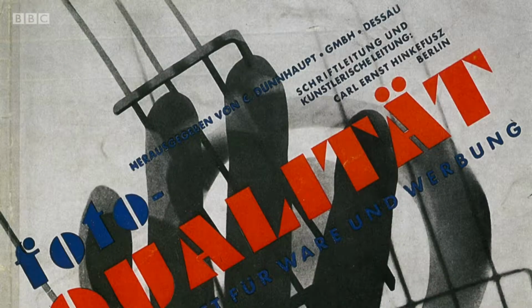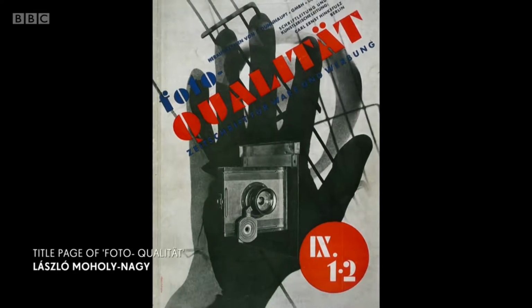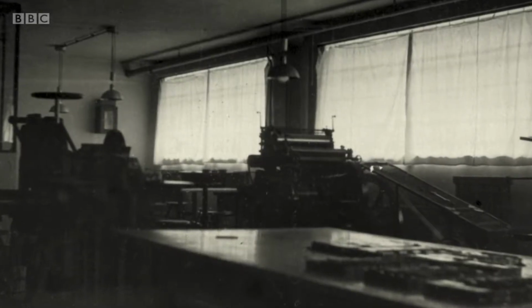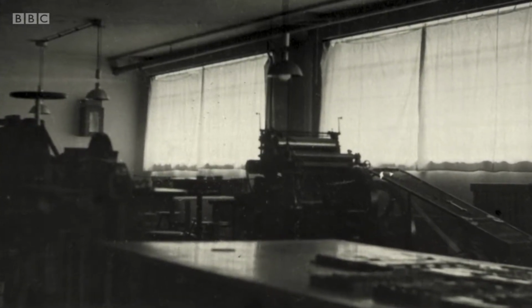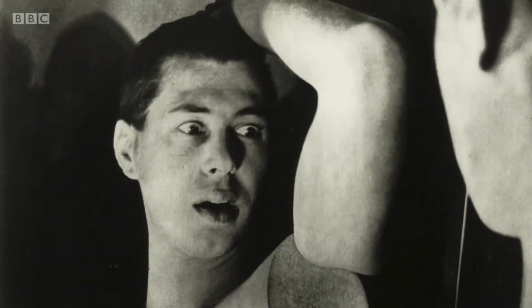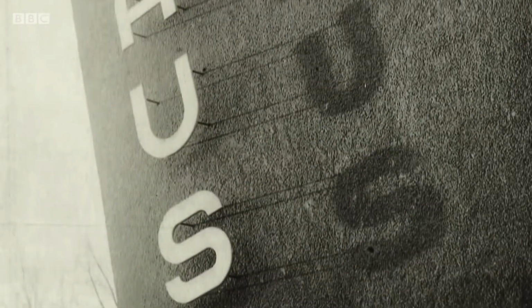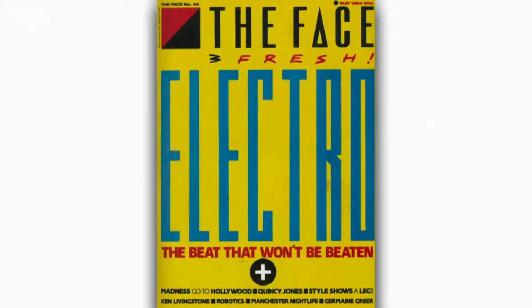Moholy-Nagy manipulated his distinctive photograms to create strikingly modern images in the emerging field of graphic design. To experiment in this new medium, a printing and advertising workshop was set up at the school. At its helm was Austrian designer Herbert Bayer, a former student who designed the famous geometric lettering on the Bauhaus building. His work has had a huge impact on graphic designer Neville Brody, best known for his bold designs for the Face magazine.